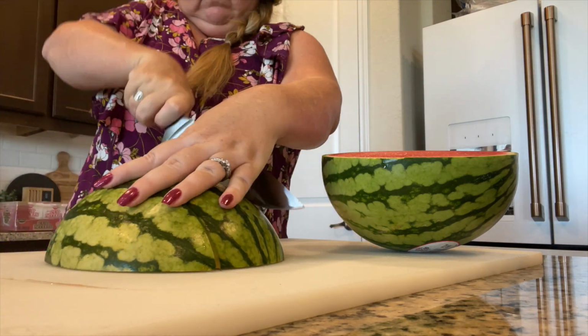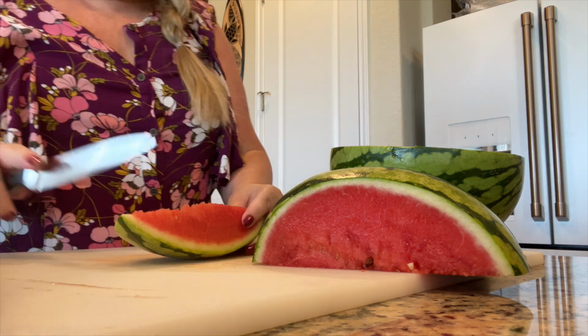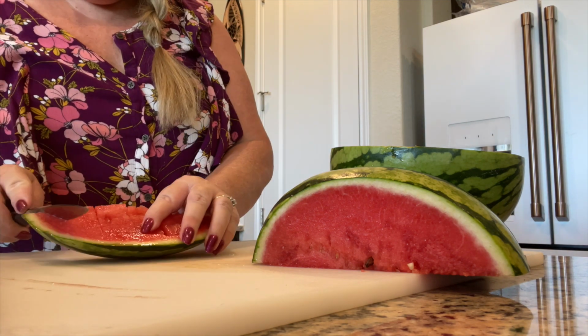So every 4th of July, you gotta have some watermelon. Lyndon picked this one up at the grocery store today, and she asked me to cut it up for her. So I'm gonna go ahead and dice it up and get it into this container.